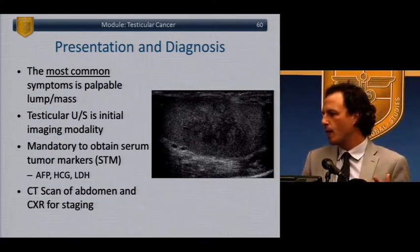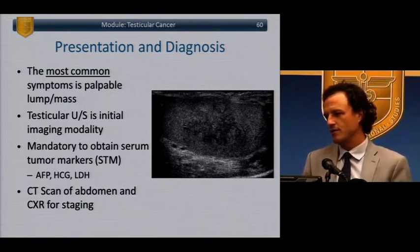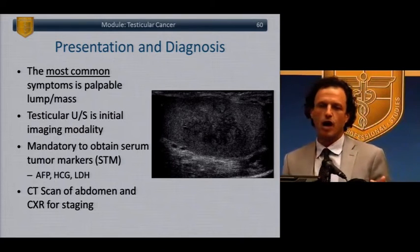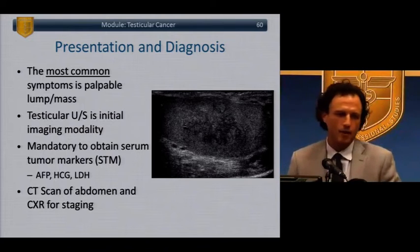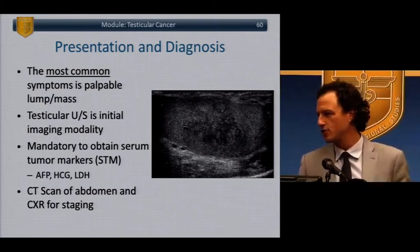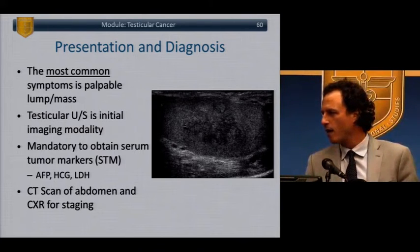Most commonly is a palpable mass, though there are other ways that men will present. Ultrasounds are the test of choice to look for a hypoechoic mass of the testicle. There are blood tests that we have that are really useful and help dictate treatment. Those are AFP and HCG. Those are not always elevated, but when they are in the setting of a testicular mass, you have your answer.